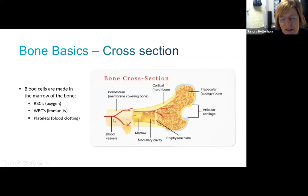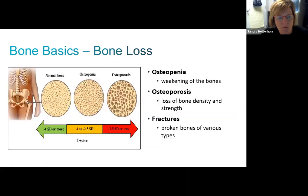Again, you can see the blood vessels run outside the bone and into the bone, bringing nutrients in and out of the bone as we need them. Another important thing about the marrow is that's where the red blood cells for carrying oxygen throughout our body, the white blood cells for immunity, and the platelets for blood clotting are all formed.